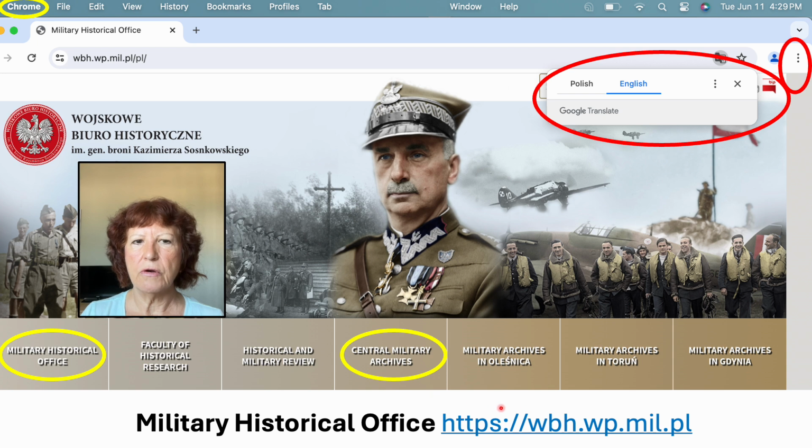So the URL for this website is shown down here at the bottom of this slide. And the first tip that I want to share with you is that I would recommend using Google Chrome as your web browser. The reason for that is that in Chrome, you get a drop-down menu here where these three dots are in the top right-hand corner.